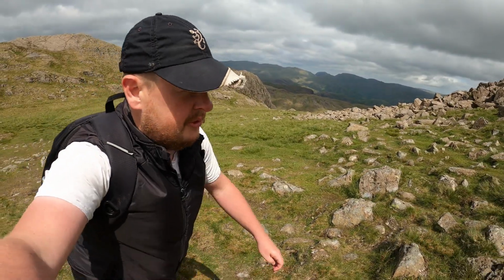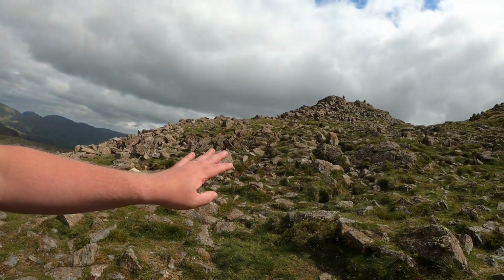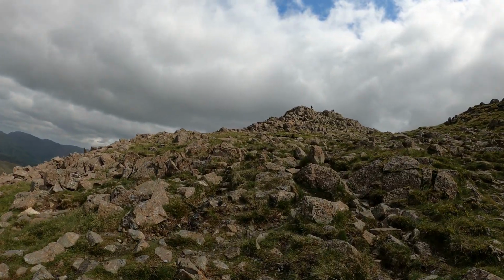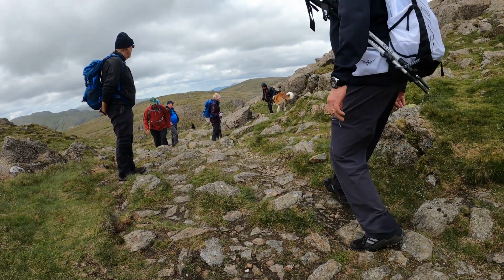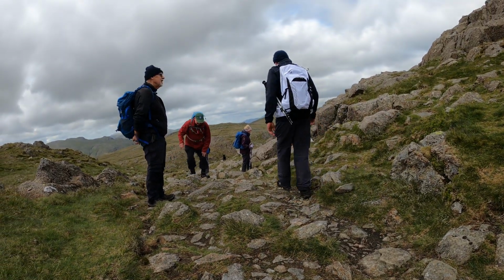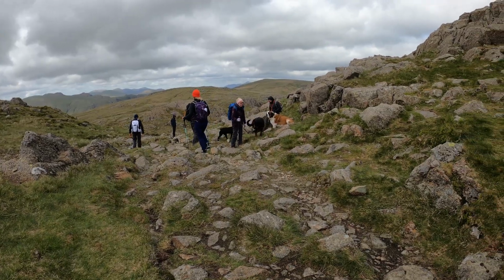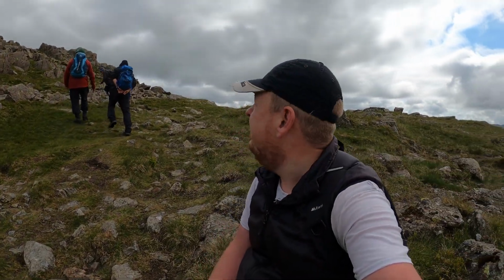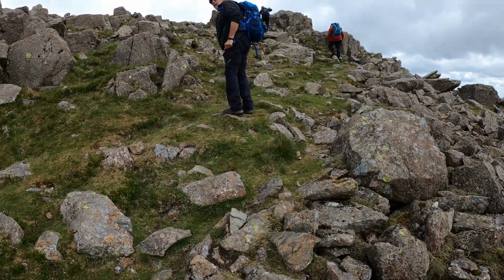We're just approaching the summit of Harrison Stickle. The path fades in and out, but it's just a gradual ascent in the same direction. That is a big dog. Anyway, more importantly, we're nearly at the summit of Harrison Stickle.